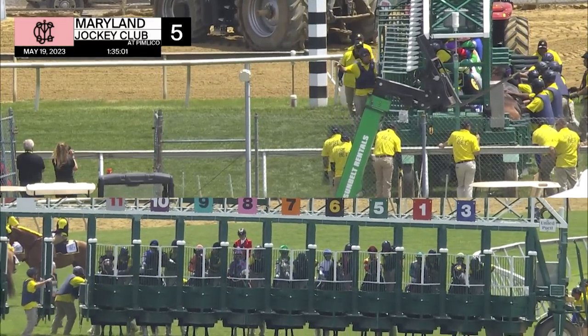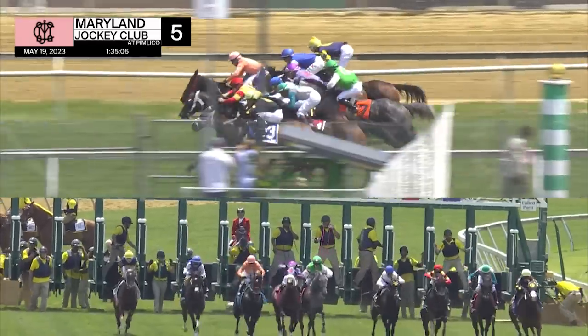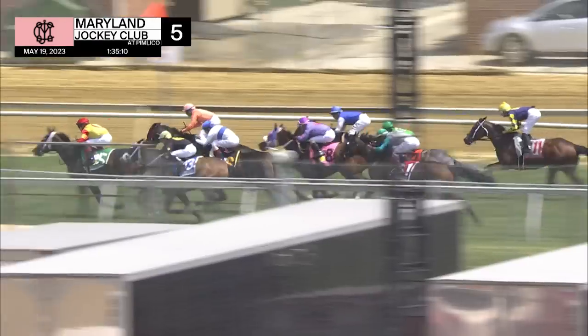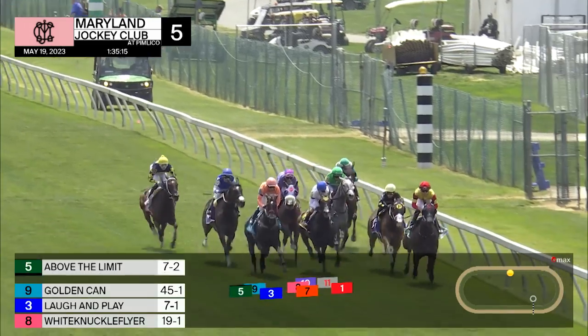In the gate, the 5 ace. And they're off. Above the Limit, very fast as usual. Golden Kettle on the outside, Laughing Play down to the rail, and American Starlet between horses. They're all on the chase.